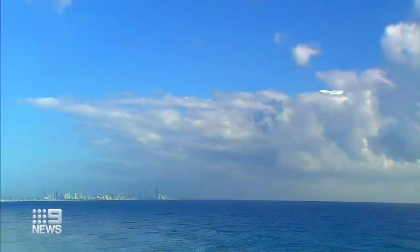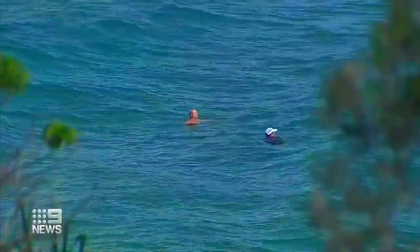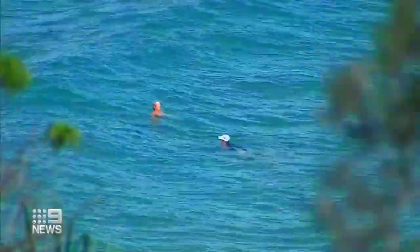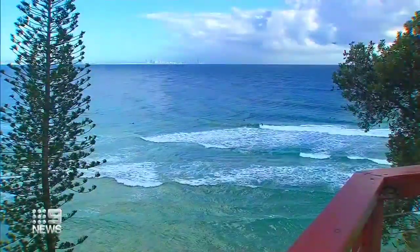It will be only the points firing in the morning, but by the afternoon, we'll actually see those winds drop off. Now, for swimmers tomorrow, your safest option is to stay off the beaches. It's going to be very dangerous, but Noosa on the Sunshine Coast, Burleigh down here on the Gold Coast will be your safest bet. And offshore for the boaties, no go tomorrow with that big swell around.